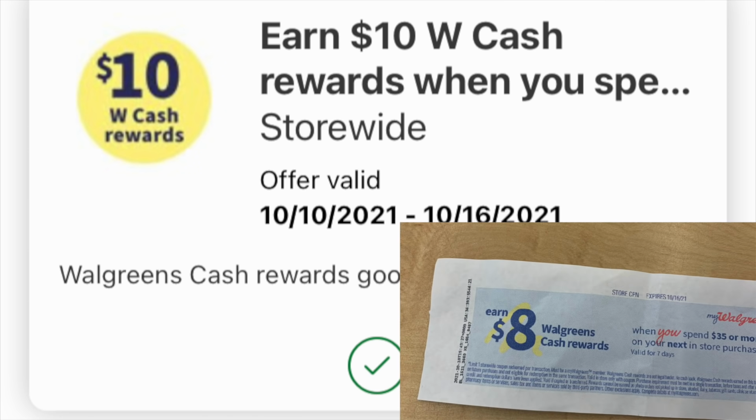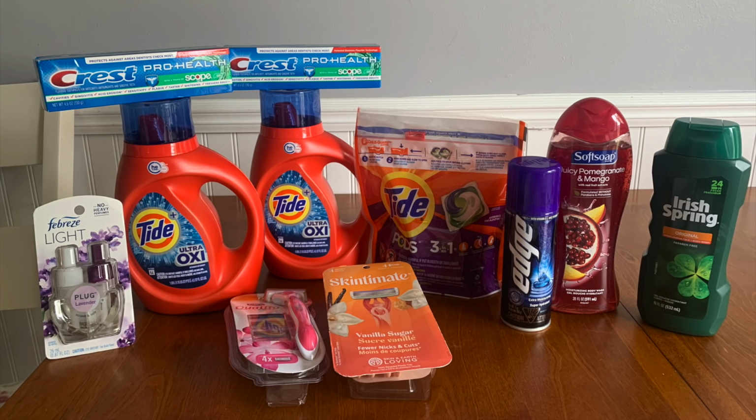Okay, mes amis, now we have $10 of Walgreens cash when you spend $50. That is an electronic booster, and then the $8 back when you spend $35. I got that yesterday. I placed a little order curbside, and that guy printed it for me, and I wanted to use it with this. This is my overall basket, and it's everything that we just broke down individually in the last bunch of slides. So I got the Febreze, 3 Tide products, 2 Crest toothpaste, Skintimate Fancy, Skintimate Disposable, Edge Shaving Cream, Softsoap, Irish Spring. All of that is just under $52, so not the worst little deal.